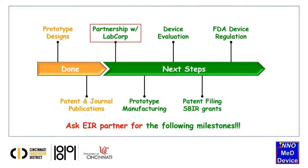What are the next steps of our solution? I'm going to talk to LabCorp, one of our customers, about our new solution. And we are going to manufacture the prototypes of our solution and optimize them. We are going to evaluate the effectiveness of the devices and collect some clinical data. Then, we are trying to file the patents and submit SBIR grant proposals. We are going to do the FDA regulatory requirements and field trials of our devices. I'm going to ask EIR for our following milestones.